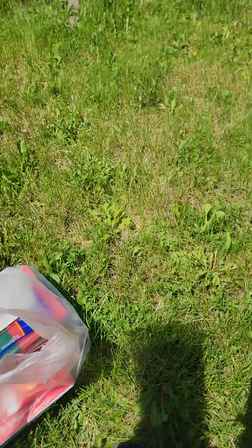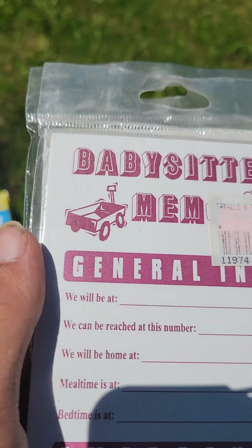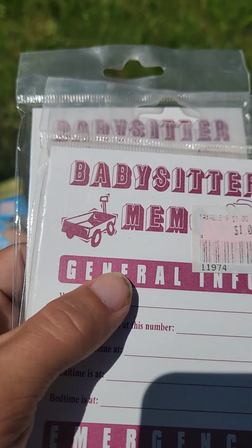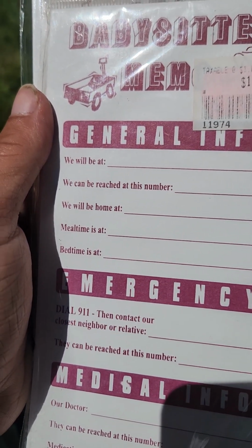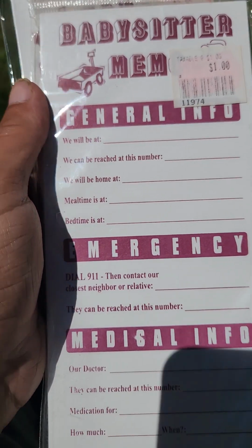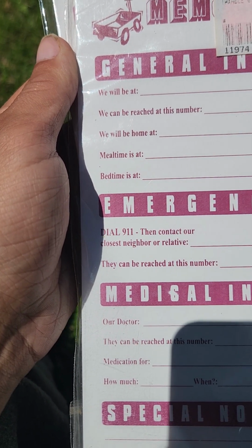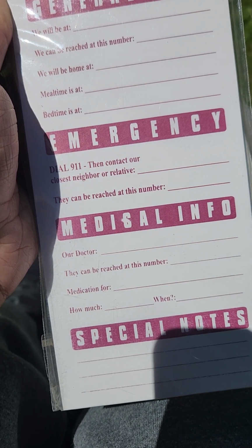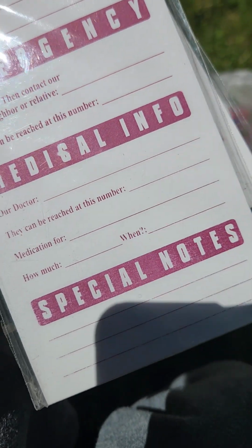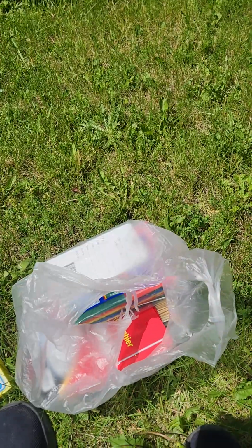And then next we got some babysitter memos. Babysitter memos, general info. They all say we can be reached at this number. We will be home at, mealtime is at, bedtime is at. Dial 911, then contact our closest neighbor or relative. They can be reached at this number. Our doctor, they can be reached at this number. Medication for when, how much. And these are the special notes. So I got each of these for like $2.